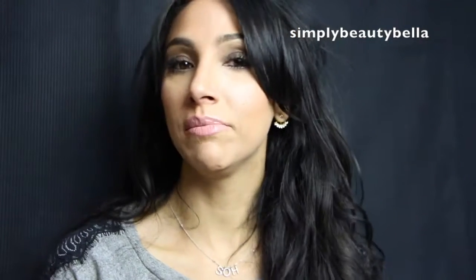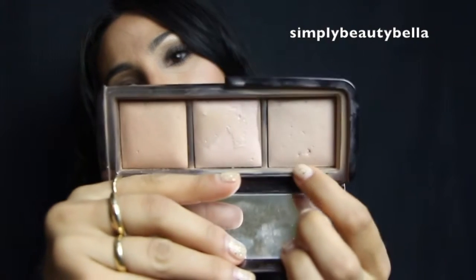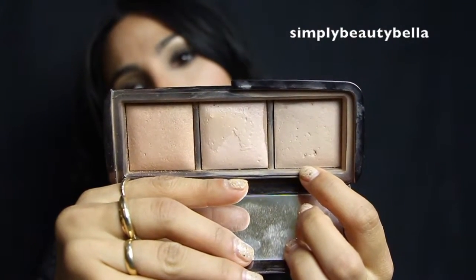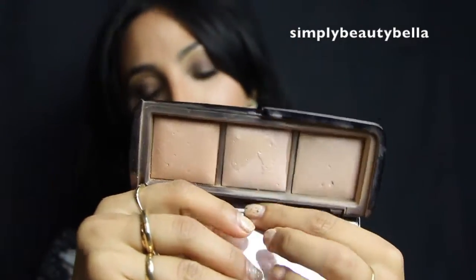So this right here, oldie but a goodie, it never fails. It is my Ambient Hourglass Lighting Palette. It's a 3-in-1. This color right here, I've been applying it all over my face as a setting powder. This one here in the middle, I've been applying it with my Beauty Blender. What I do is I grab it and then I put it, do you see how illuminated this area is right now? I've been applying it there as my under eye setting powder.